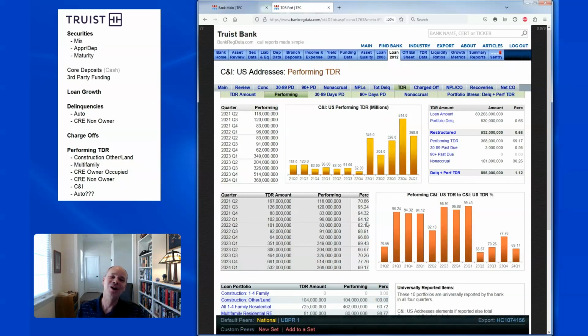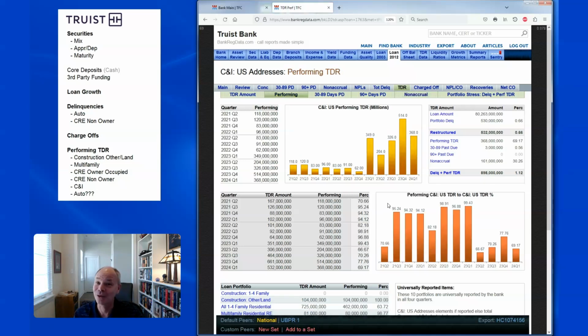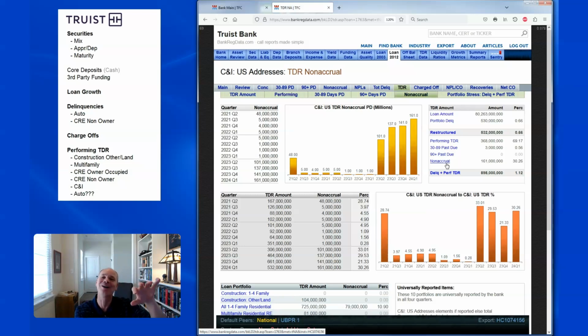And so here's a scenario where it looks like the C&I US, which is domestic C&I, commercial and industrial, the number has skyrocketed. It's considerably higher, but it's gone down. But it's not gone down for good things. It's gone down because we restructured those notes 6 months ago or 9 months ago, and we didn't put them on non-accrual. But now what's happening is they're going delinquent, and they're having to put them on non-accrual. So this shows you the damage.